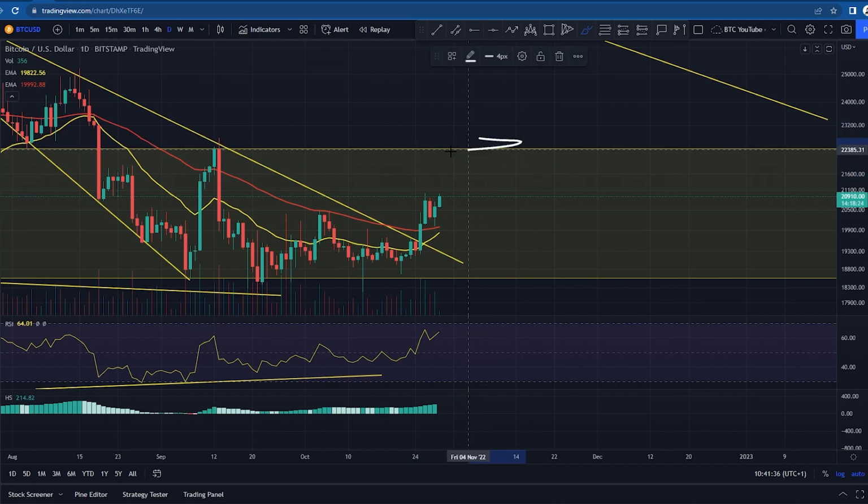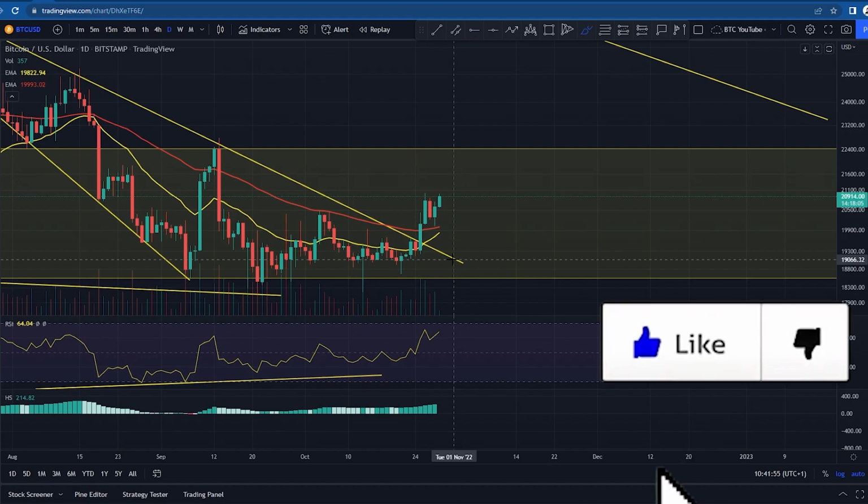So as we said, targets to the upside. If we break out from this level here, we are heading up towards that 22.5k level most likely. Or if we roll over again, we'll be retesting the 55 as support at around that 20k psychological level. And if we do see ourselves rolling back down, we should be retesting that previous resistance into support at around that 19k level.